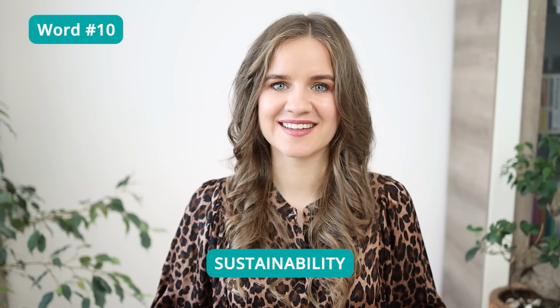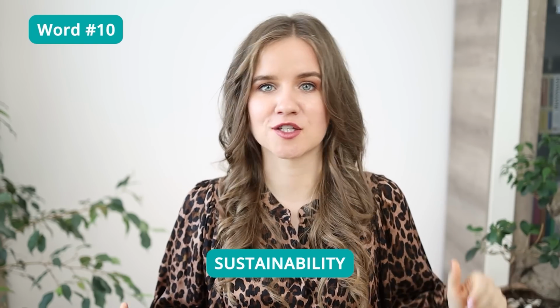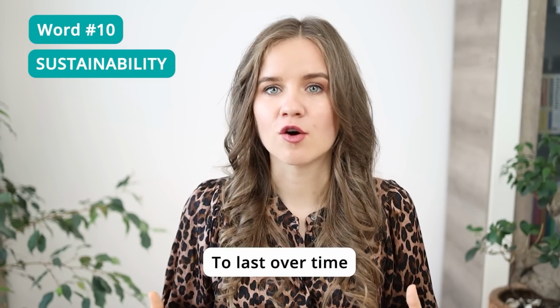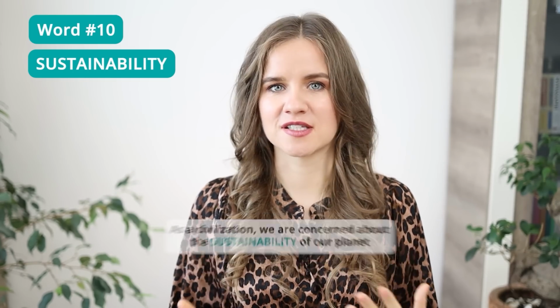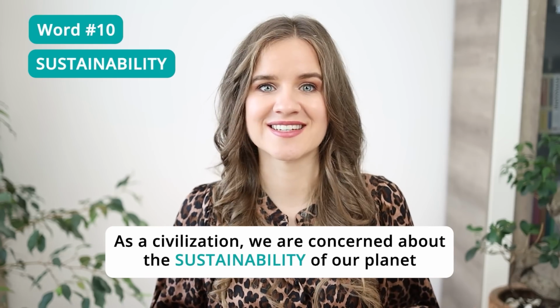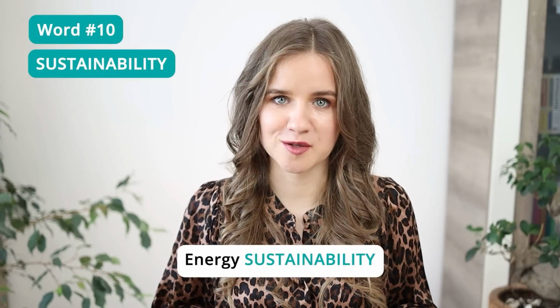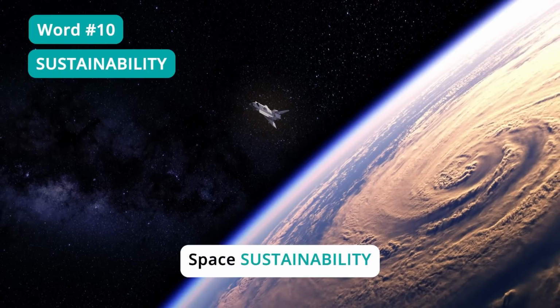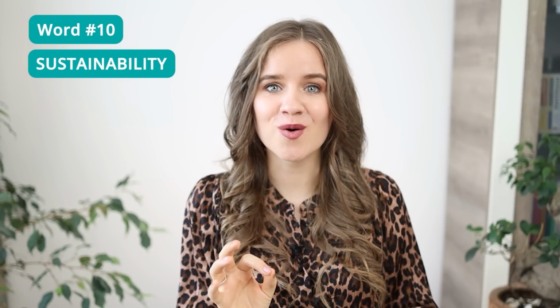10. Sustainability. This word is repeated hundreds and hundreds of times in both IELTS reading texts and listening transcripts. Sustain means to last over time. So sustainability is the ability of something to last. As a civilization, we're concerned about the sustainability of our planet. You will see passages that mention environmental or ecological sustainability, energy sustainability, financial sustainability, and even space sustainability. So let's say you see the text about space sustainability. You immediately know that similar to sustainability initiatives on Earth, space sustainability is about using the space environment to meet our current needs without compromising the needs of future generations.